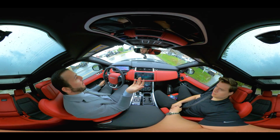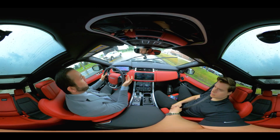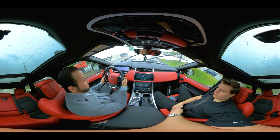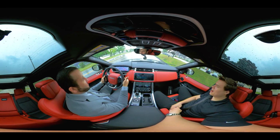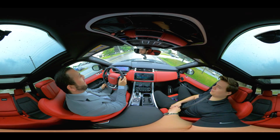But even right now, look how quiet it is because I'm light on the accelerator, driving normal, versus lowering it down to gear 2 right now, and where you get that exhaust note again. Wow, that sounds good, man. Sounds badass. That's a wicked vehicle, that's for sure.